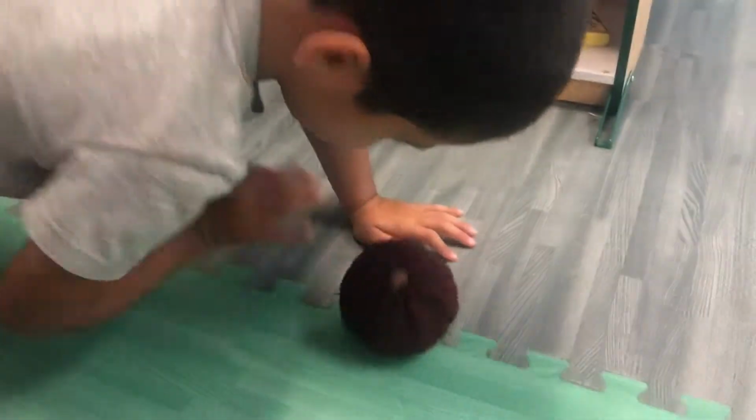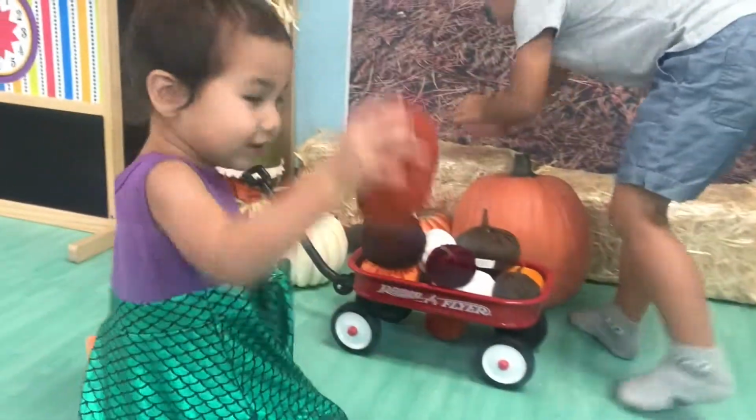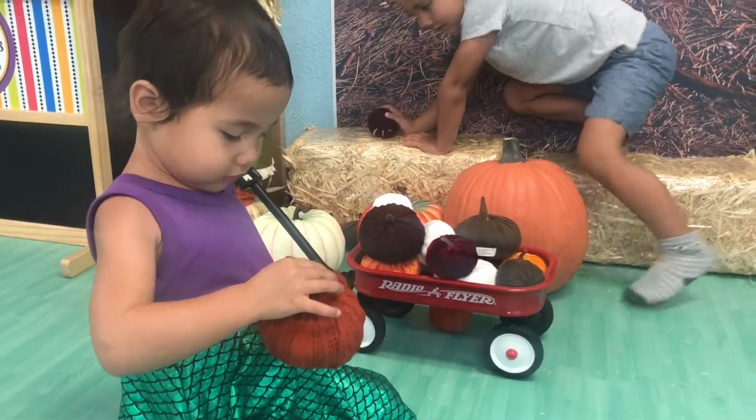Okay. And then we have these really soft ones that are really great for toddlers. And they're made of wool. And the turtles, I squish them like this. You're gonna squish them? Yeah. Let me see. Squeeze. Squeeze. What color is that? Green. It's green. It's orange. It's like a dark orange, like a burnt orange.